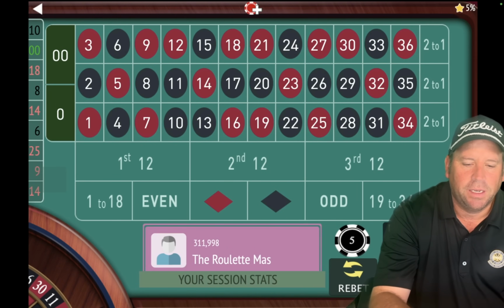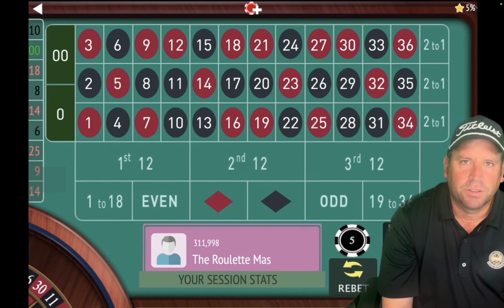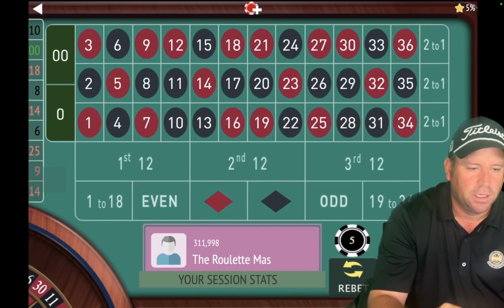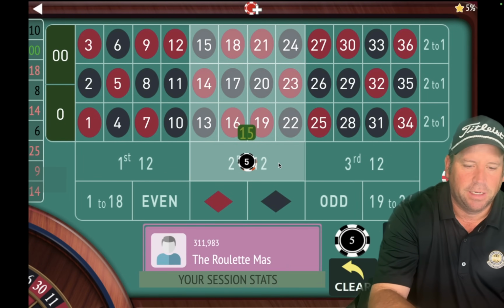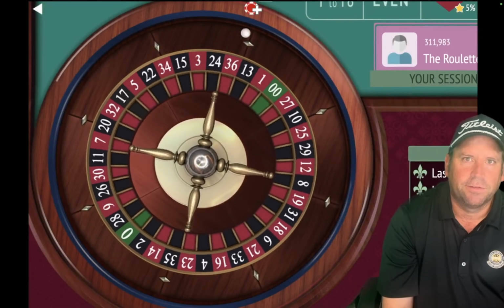So I'll tell you anyway. So when you get the 0 in the third spot, you just go to the next number. So that's really important to know as well. And we're up 230. We have an 18 red in that third spot, so we'll be back to the beginning. And we'll be on second 12 for 15.